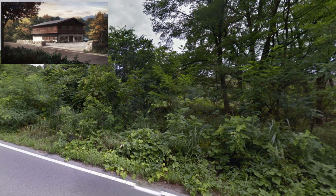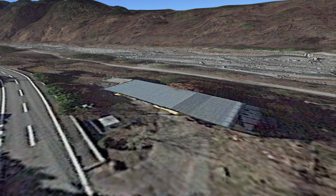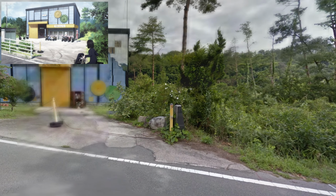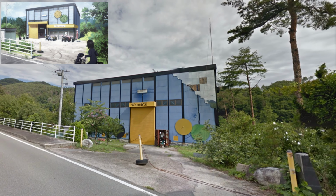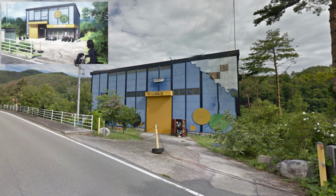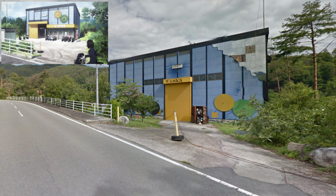But for now, we're continuing on to the bike shop, which is right here. This is Kuma's factory in reality, but we can obviously see these yellow and green gears. Very distinctive coloring. We also have these yellow poles here.